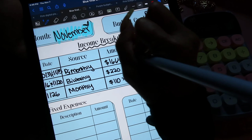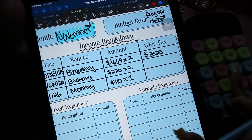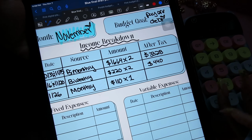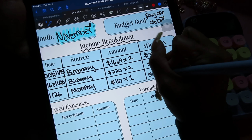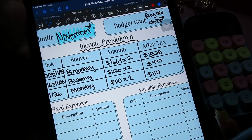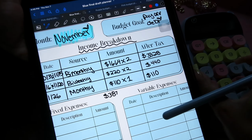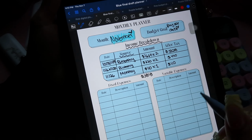So our income after tax from our first job will be $3,328. Our biweekly job, $220 times 2, is going to be $440. And then our monthly, $110 times 1, is going to be $110. Oopsie. So now we're going to add all this up. $110 plus $440 plus $3,328. Our income for the month is going to total to $3,878.